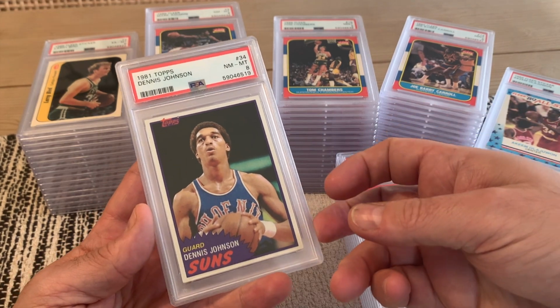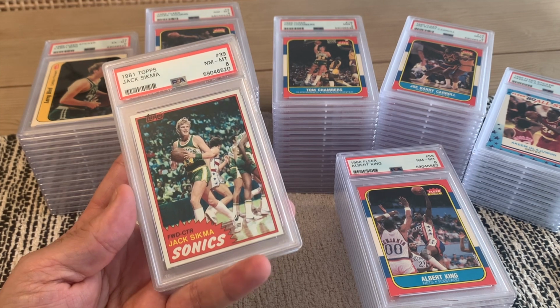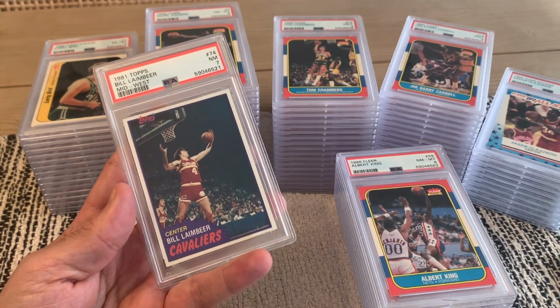Here's Dennis Johnson in an 8. Jack Sikma in an 8. The old Sonics uniforms. Miss those. It's a shame they don't exist anymore. And here's a Bill Laimbeer in a 7.